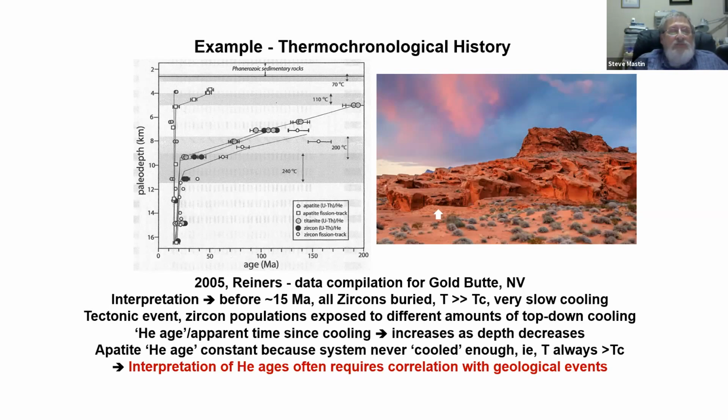And then if you look at the far left, you can see apatite. And the apatite helium age never changed, even through the earthquake event. And why is that? Because apatite has a really low critical temperature. And so the temperature of the apatite containing the uranium that we're using for the helium aging, it never cooled to the point that helium stopped escaping. And so in order to interpret this kind of data, you have to interpret geological events associated with where you got the crystals. And so hopefully that's been interesting, and I'm going to stop at that point.